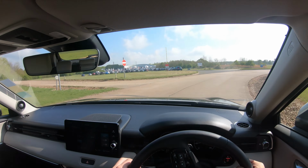Let's just test out the battery mode in this car. So there's a B mode. And has it gone all full EV? Yeah, it has. Full EV mode. Oh, we could change the modes. We could not change the modes.